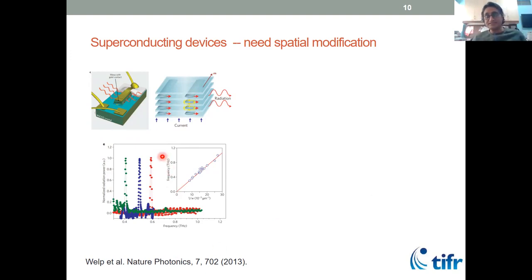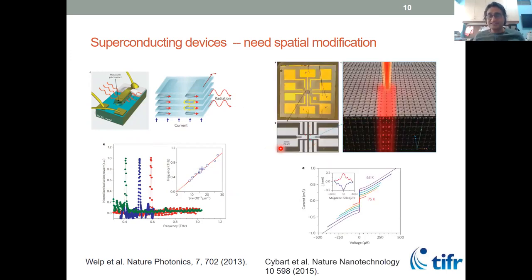It's that terahertz radiation is actually tunable. So this is one of the things that is motivating us for some future experiments to make large scale arrays. But the essence is that you want to modify superconductivity.